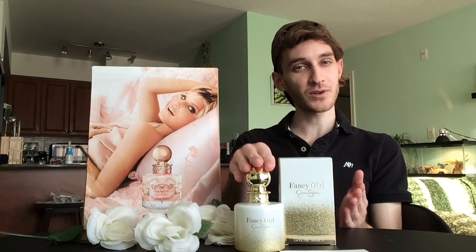I find that at this point, after a while, once the fruits kind of settle down, it does start to smell more and more like the original Fancy. It kind of had its own character going strong for a while, but eventually it dries down to just that floral sweet scent, but it's still very strong.